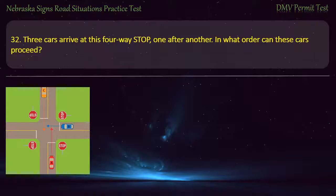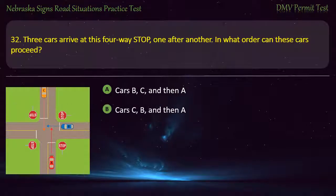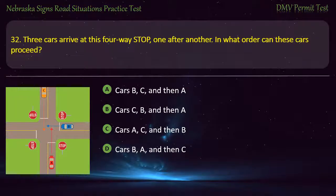Question 32. Three cars arrive at this four-way stop, one after another. In what order can these cars proceed? Cars B, C, and then A. Car C, B, and then A. Cars A, C, and then B. Cars B, A, and then C. Answer. Cars B, A, and then C.